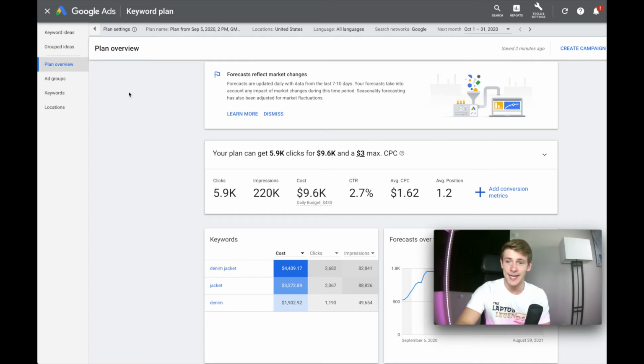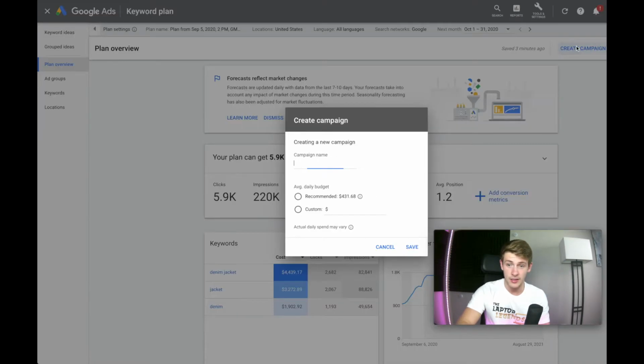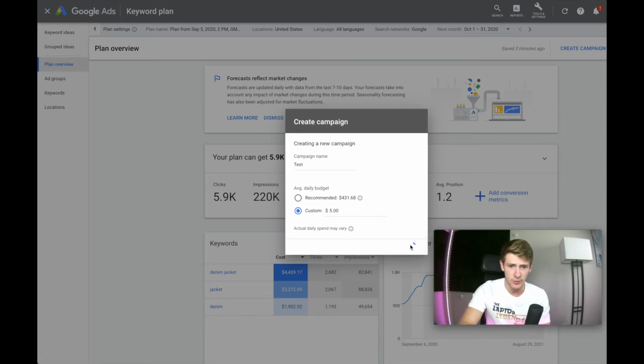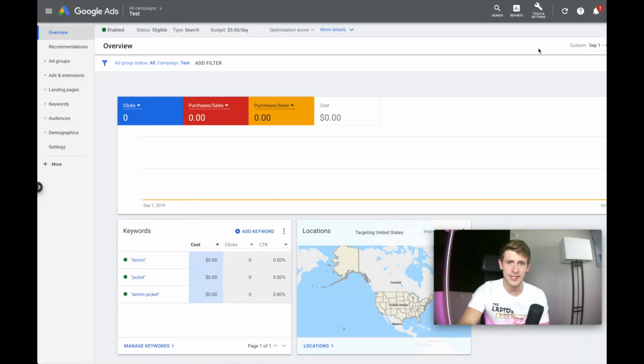So the next step in doing this is, once you have these words in your planner, you literally just go over here and you hit create campaign. Let's call it test. You can start off at $10 a day and work your way up from there. If you want to start at 5, say you have a really low budget, you can go 5, and we'll hit save. And voila, now the campaign is in there. Pretty straightforward, and yeah, it's honestly not that hard, guys.